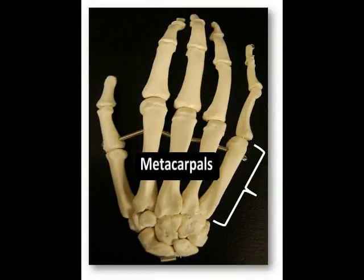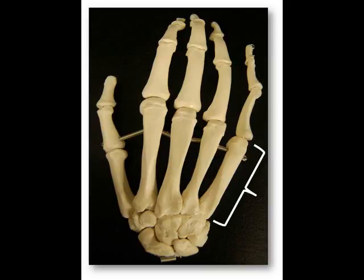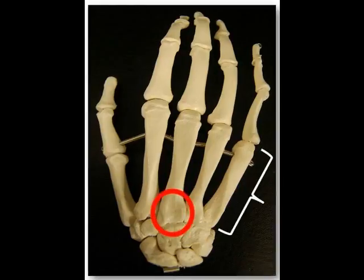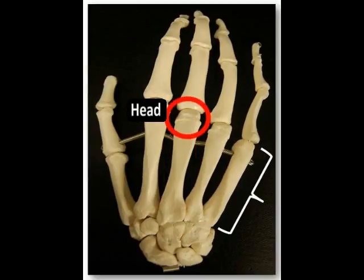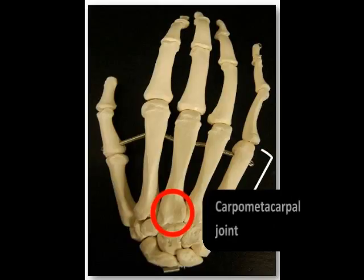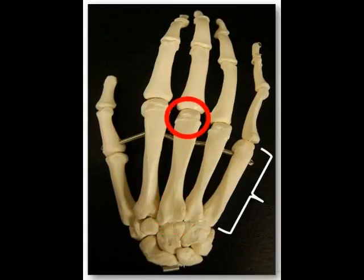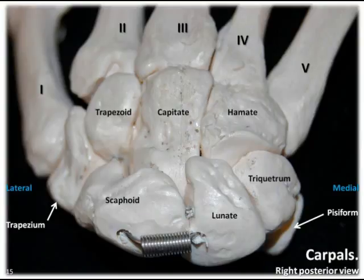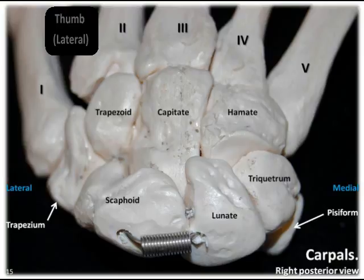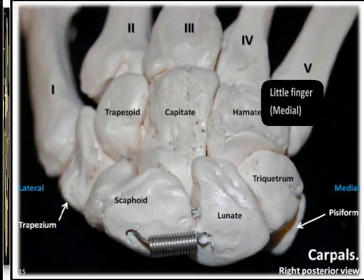Just distal to the carpals are the 5 metacarpals, which are located in the intermediate area of the hand. Each metacarpal consists of 3 parts: the proximal base, the intermediate shaft, and the distal head. The base forms the carpo-metacarpal joints with the carpal bones. The heads of the metacarpals form our knuckles, as well as form the metacarpophalangeal joints with the proximal phalanges. The metacarpals are also numbered Roman numerals 1 through 5, beginning with the lateral thumb, number 1, and ending with the medial little finger, number 5.